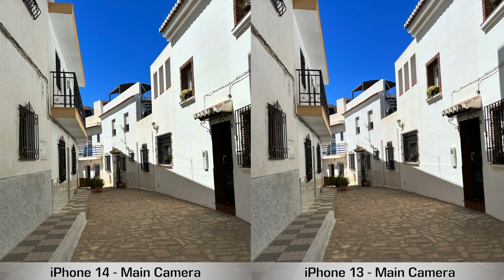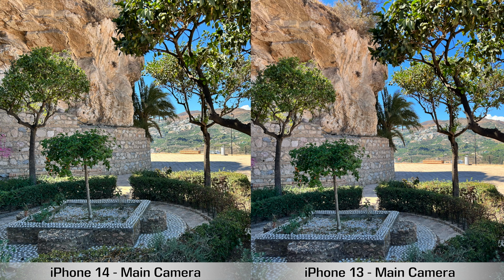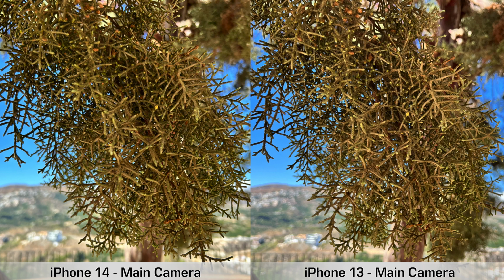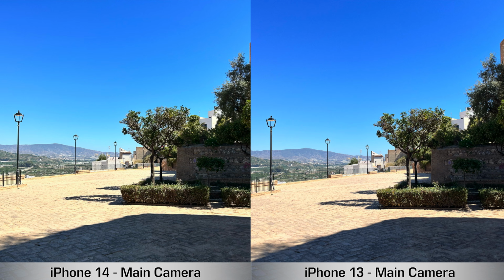Keep in mind that both devices were used using the vibrant mode for those pictures, so they're both set to the same settings basically. But looking at those pictures, even though if you just glance at them, they do look kind of similar, once again, it seems to me that the iPhone 13 has the better picture quality. Of course, that can change with the software update, but as of now, once again, I do prefer the pictures from the iPhone 13. What do you guys think?